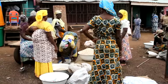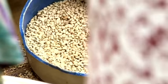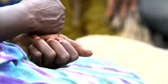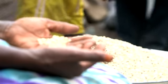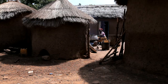But the men, most of them were talking about how they have stored their produce, waiting that prices will increase for them to sell. What the women were getting from their participation in the Nutritional N2Africa project, they were channeling those resources towards paying school fees of their children, towards buying food for their household, towards paying other bills that otherwise wouldn't have been paid for.